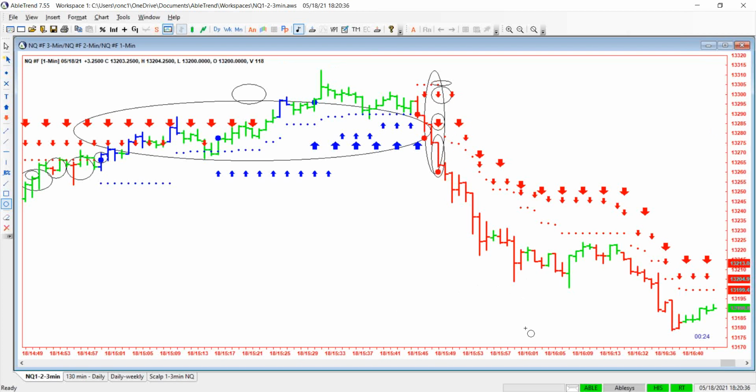I'm Eastern time, so 6 p.m. 1600 is the 4 o'clock New York close. That's right about in that area right there. You pick up another 50 points on the way down. That's another $1,000 winner for every one contract, one lot that you trade.